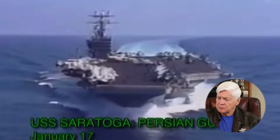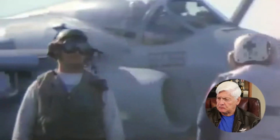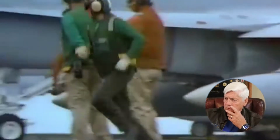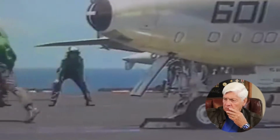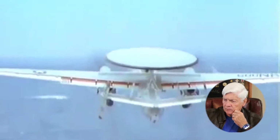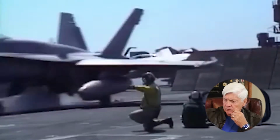On the first daylight raid, a flight of 4 carrier-based F/A-18Cs from the aircraft carrier Saratoga were approaching their target, an airfield codenamed H3 in western Iraq, when one of the Saratoga's E-2 Hawkeye radar aircraft spotted 2 bandits 15 miles ahead.